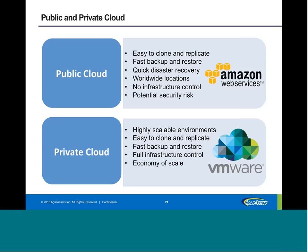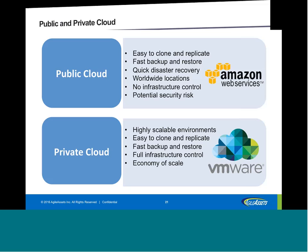When we use private cloud, we also use highly scalable environments, which can be expanded if the need arises. Also easy to clone and replicate, fast backup and restore, but in addition to the public cloud, we have full infrastructure control of the environment. We know all the components of the infrastructure, from the firewall down to the network switch. And when we use private cloud, of course, it's economy of scale because you have multiple environments deployed in the same cloud solution.